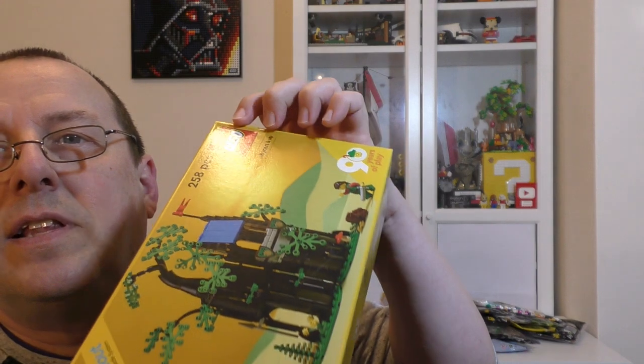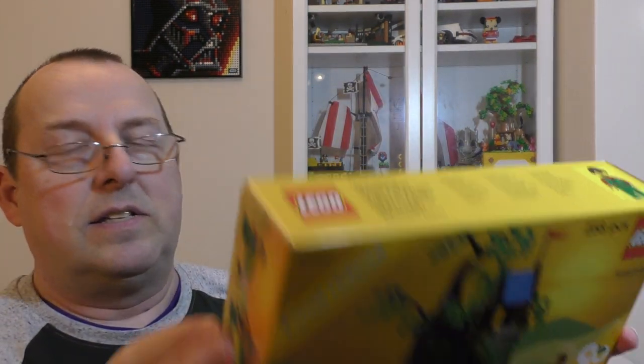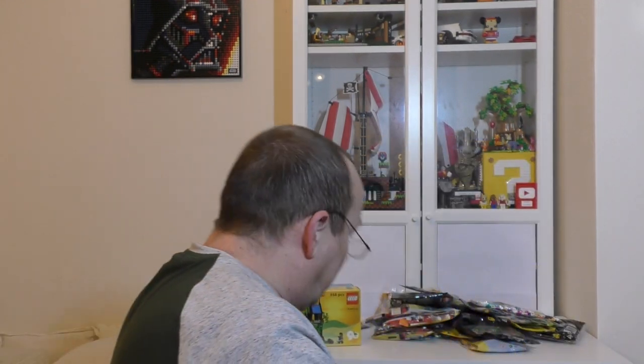Little bit of crease in there on the box. You can see a little indentation, but to be fair, that's nothing. And a very, very nice set. These are always very popular at Lego shows, which is where I sell most of my Lego.